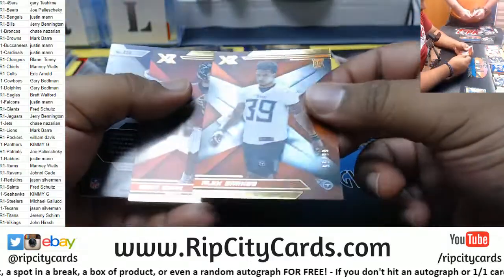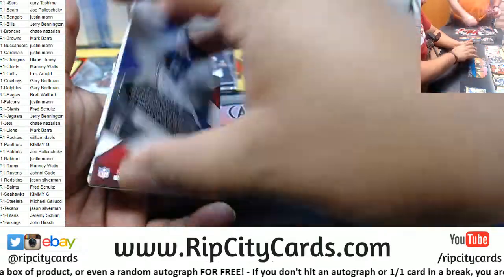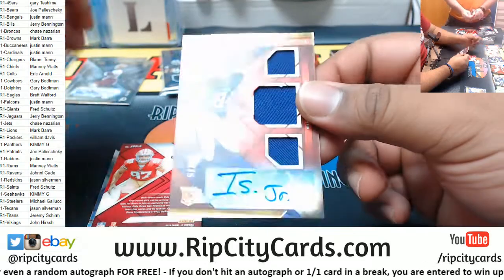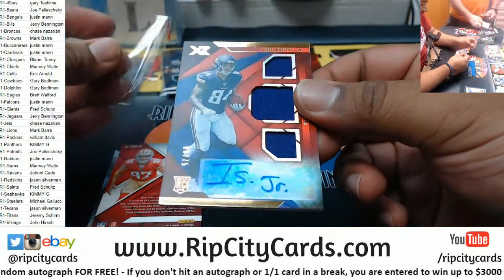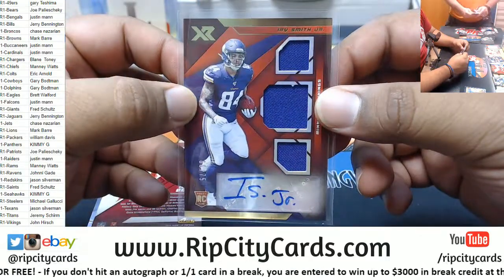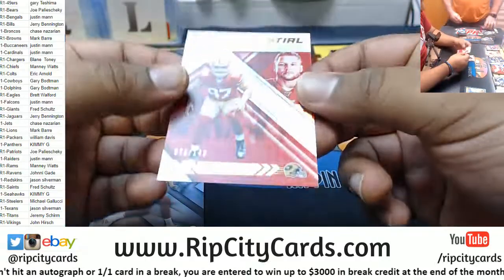Barnes, /99 Titans. Ryan, /249 Vikings. Almost like on cue, Aubrey. Irv Smith Jr. /75. Vikings RPA. Asking you shall receive. Nick Bosa, /149 Niners.